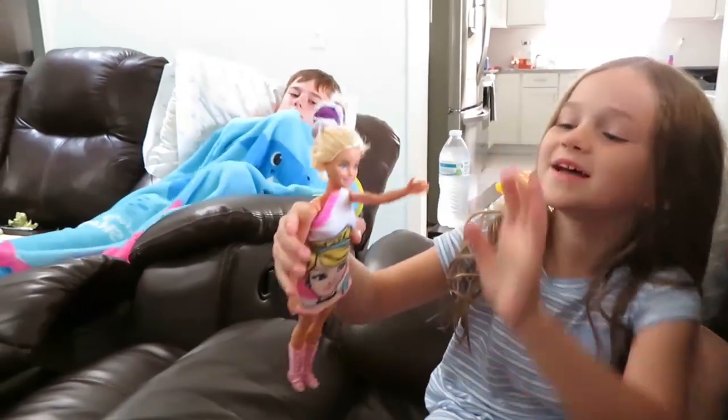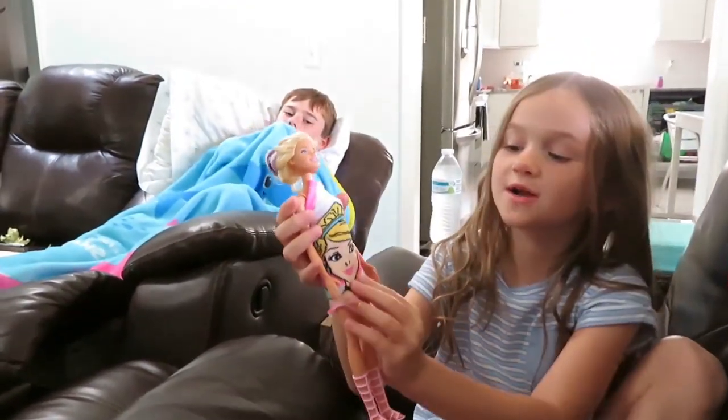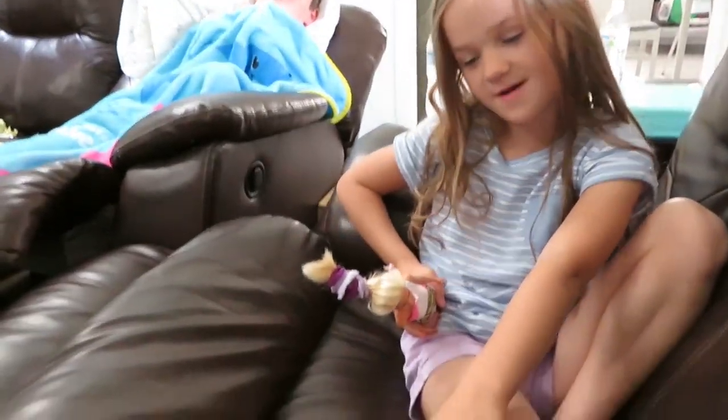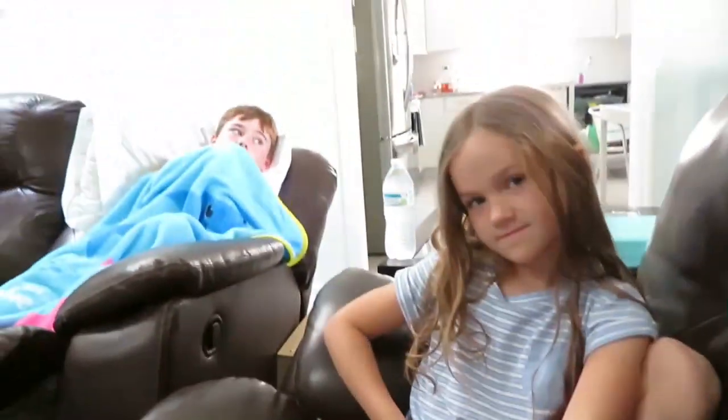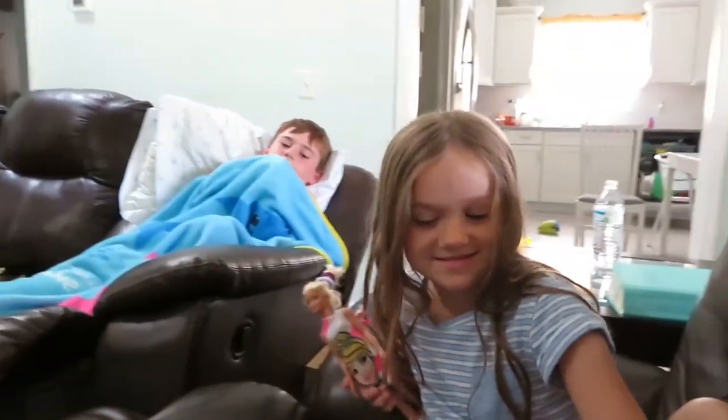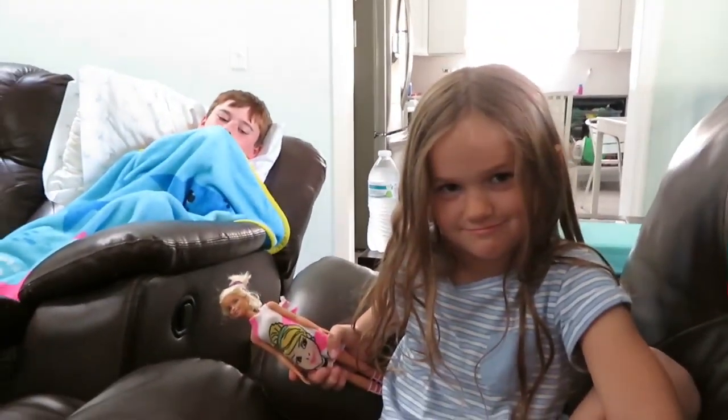Look, my dolly, this was her skirt, but now I'm pretending it's a dress and I broke my leg. Okay. That doesn't have anything to do with school right now, but thanks for sharing that tidbit of information.